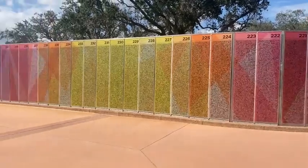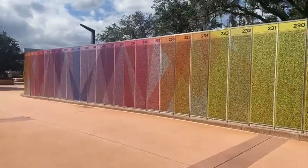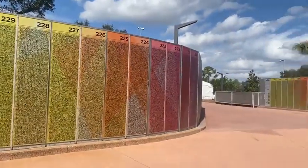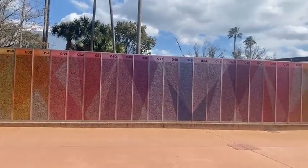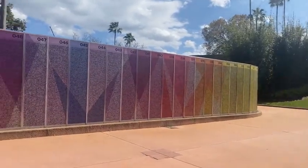I really like all the pretty colors that they have now. Really fits in with the new theming of Epcot as they're reimagining everything out here, and it's just a lot more bright and cheery. Much better than those giant gray blocks for the Millennium Celebration. This is much more fitting for the Epcot of today.